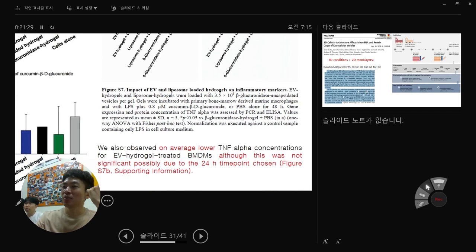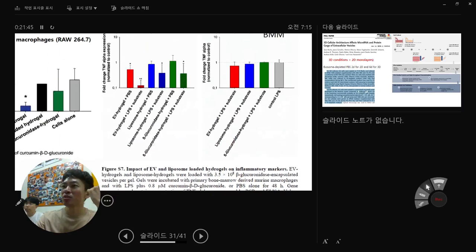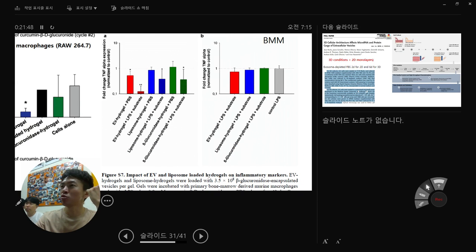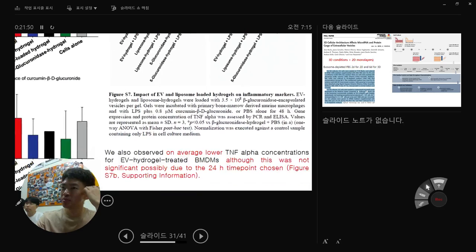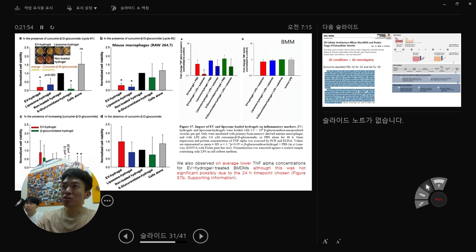And then they mentioned they observed an average lower TNF-alpha concentration for EV hydrogel treated BMDM, although this was not significant, possibly due to only a 24-hour time point. So if I'm the reviewer, yeah, two days later, but anyhow, they just move on. So actually, they didn't do any in vivo study. Maybe this concept was quite new at that time, so they could publish in this good journal.